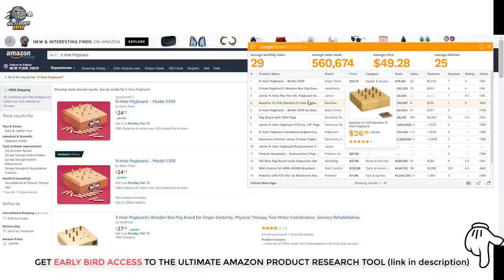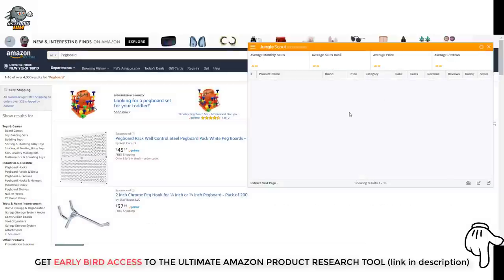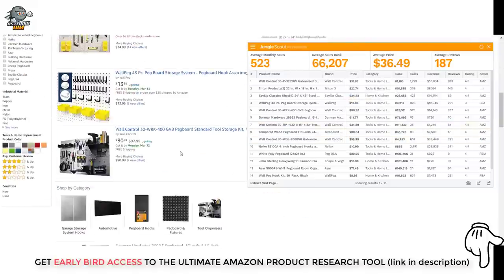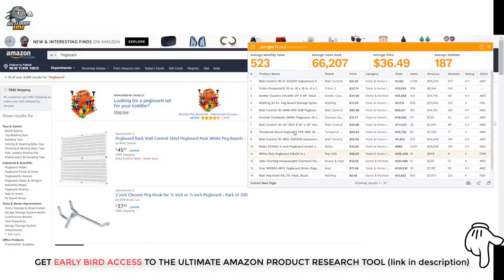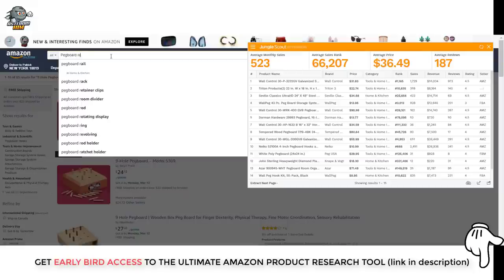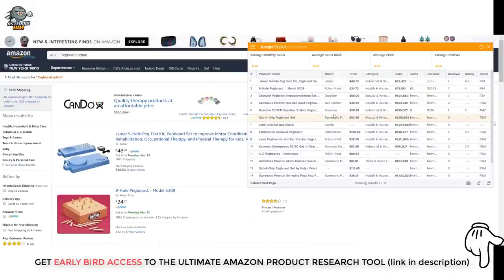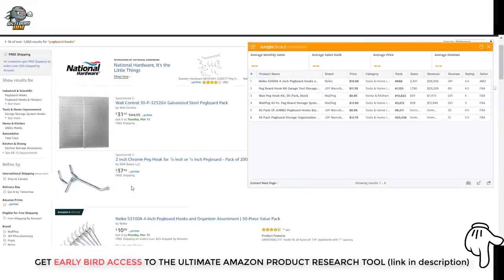Yeah. What about just pegboard? Oh, that's a different thing. Could be good. Could be good, guys. Well. No. Nah. Depends if there's a need for that, looks like that's not big enough. Average reviews 1. Nice.